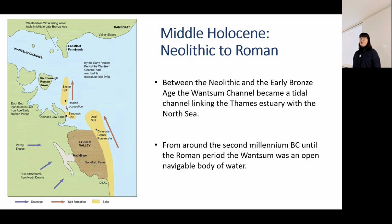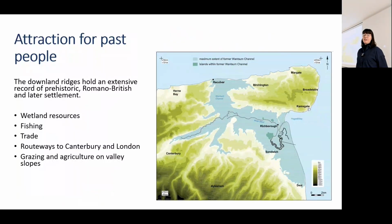And studies suggest that from around the Iron Age to Roman period, the channel was at its highest tidal limits and was a navigable body of water. So this was a really attractive location for past people occupying the northeastern tip of Kent. They were attracted to the estuarine resources in the base of the valley, wetland formation, fishing, trade, and especially routeways to Canterbury and through to London. And people also were attracted to grazing and agriculture on the valley slopes.